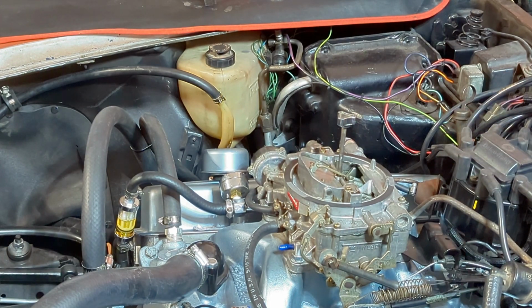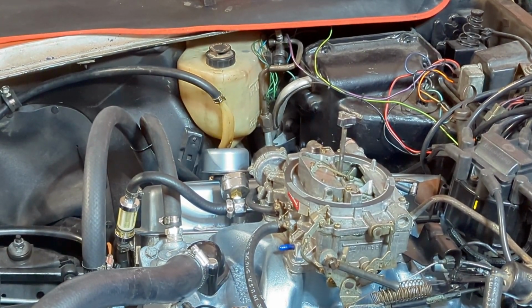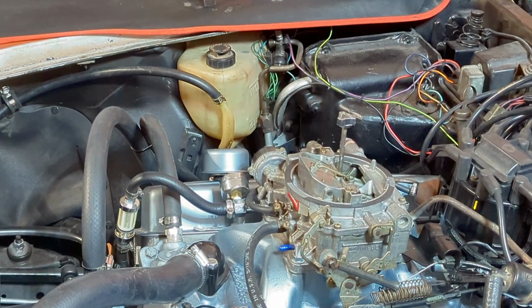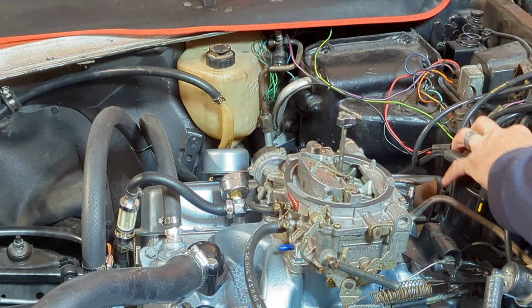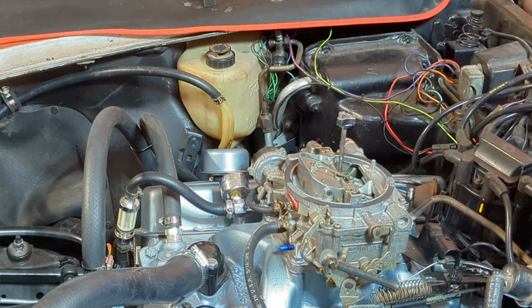That sounds like she's way out of time. All right, we're getting fuel. There's a lot of sediment in that fuel too. I see it. See it floating? Does it need that much more? I don't know how much more I can give her. Unless I'm just seriously off on my timing. That seems to be quite a bit.